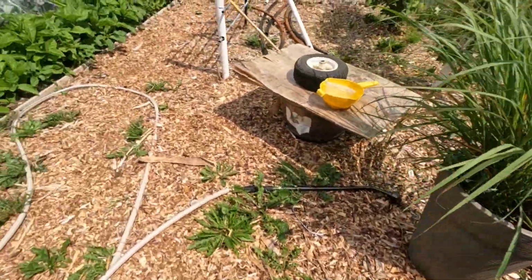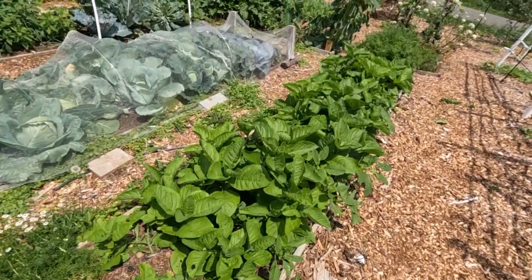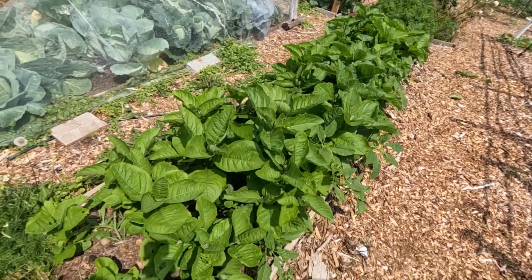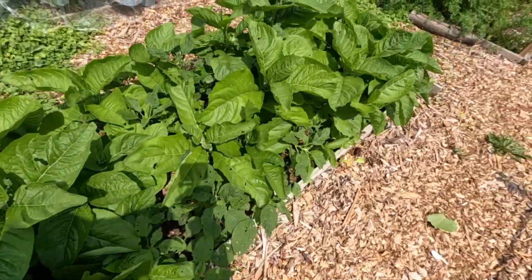Yes, so yep. Then down here I have my bitter leaves. I'm also gonna harvest bitter leaf. It will be my first harvest of my bitter leaf, guys. Yes, so this is my bitter leaf right here. The sun is now very hot, guys. The sun came up.